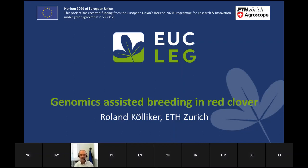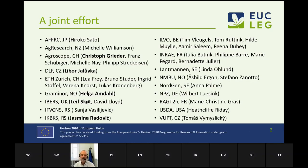It's my great pleasure to show you some of the results we achieved with red clover here in the EUCLEG project. This is actually a huge joint effort of many people involved in various tasks, ranging from providing seed, establishing field trials, conducting specific experiments, and analyzing the data. I would only like to highlight a few of all these.